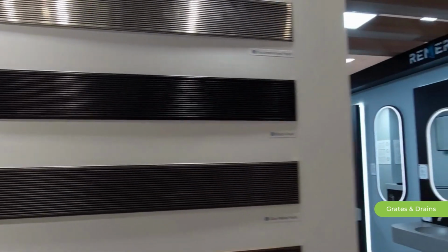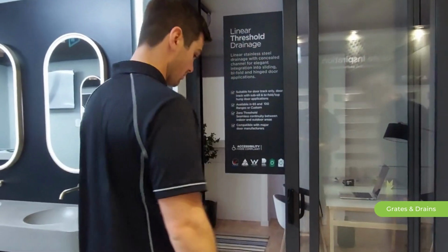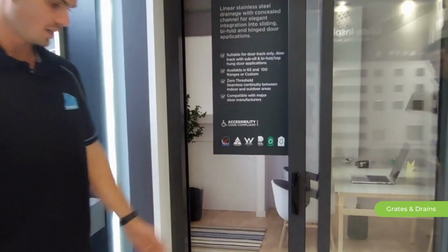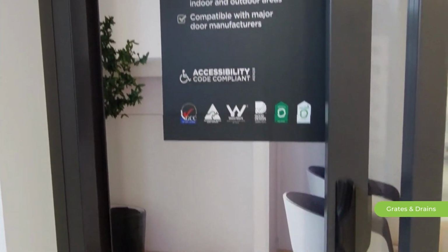And Louis, what have we got over here? This is one of our threshold drains. So this is for level entry into buildings. As you can see, you've got no lips or any sort of step ups into the building.